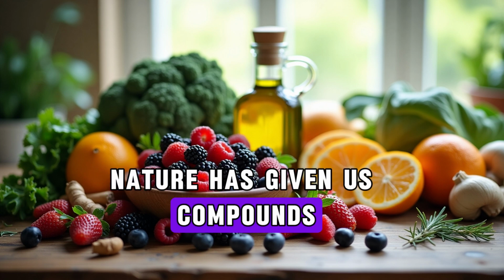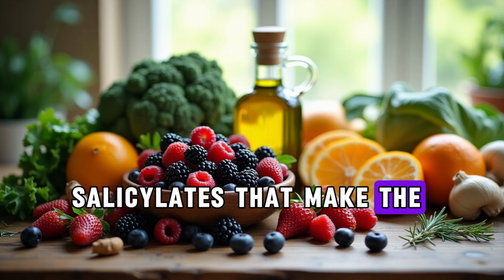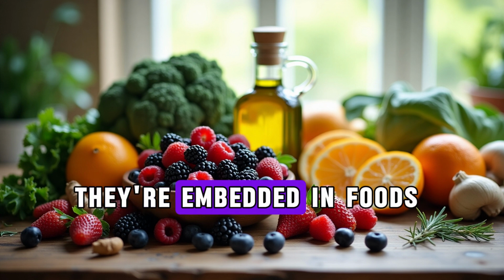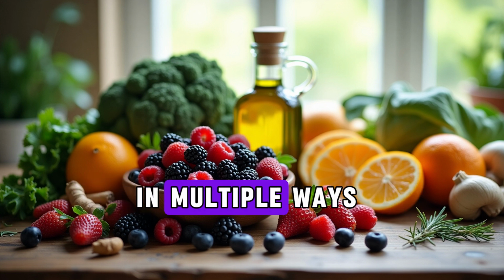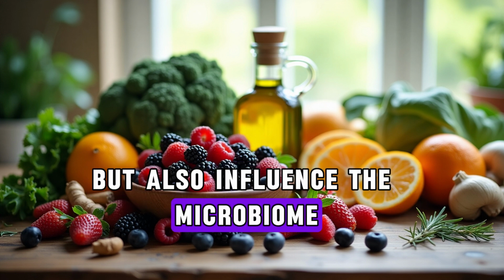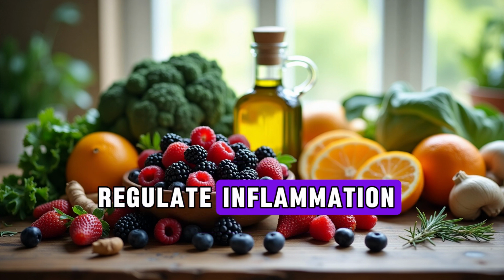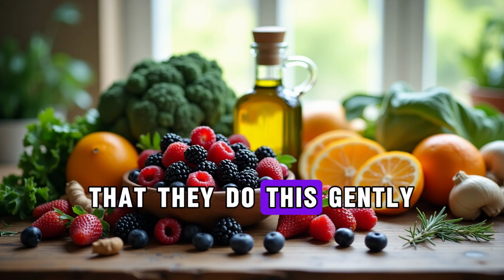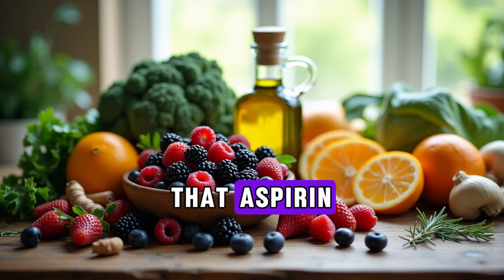Nature has given us compounds, salicylates, that make the active ingredient in aspirin. But instead of coming in a synthetic pill, they're embedded in foods that nourish the body in multiple ways. So these compounds not only work in the bloodstream but also influence the microbiome, regulate inflammation, and improve vascular health at the cellular level. And the beauty is that they do this gently, without the collateral damage that aspirin sometimes causes.